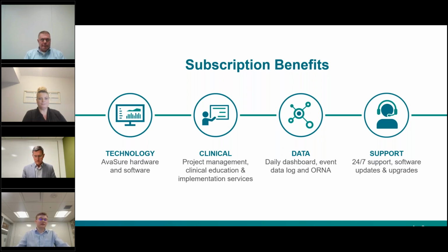So we can actually have clinical representatives go to your site, get boots on the ground, and really understand what devices you need and where, and really get a great idea of your goals and where you want to go. And that is one way that we're able to use our clinical strong arm and really help you achieve what you need to achieve. Next is data. When you're part of the subscription program, you have full access to Orna and all the data analytics, and Jennifer is going to share a little bit more about that.